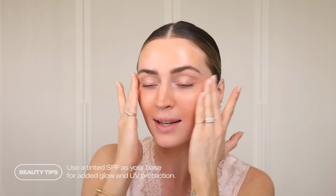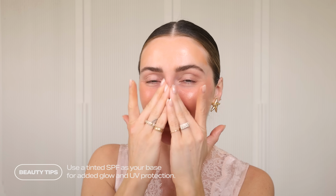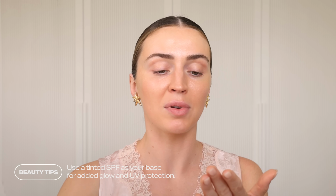And using these Glowscreen SPF Drops is an amazing option to add a little bit of warmth and glow to the skin while also adding that extra layer of protection. I'm also just going to take a little bit of that with a brush and just apply that onto my neck to make sure that it's all seamless.